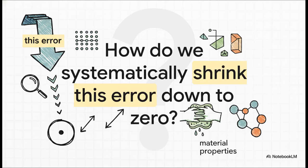So that frames our challenge perfectly, right? We have this single number that tells us exactly how bad our model is. So how do we systematically, step by step, shrink this error all the way down to zero?